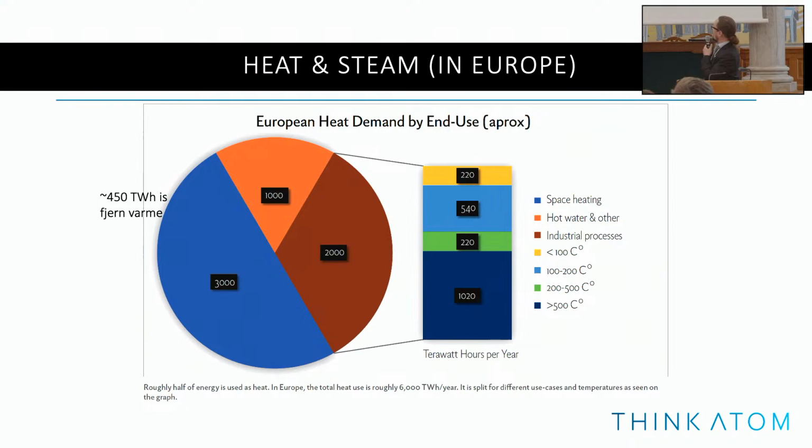So it's about 6,000 terawatt hours, give or take, that we use as heat. About half of that is space heating, and about 15% of that half is fjärrvärme, about 450 terawatt hours. Denmark uses about 35 terawatt hours of electricity per year. So that's the scale of these things.